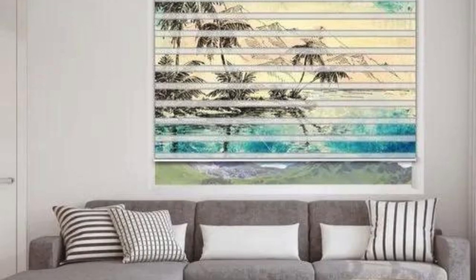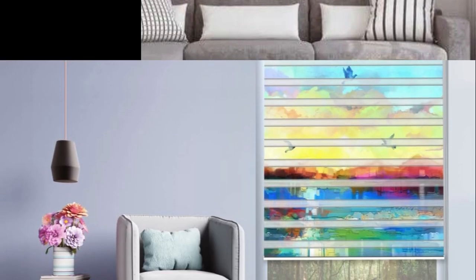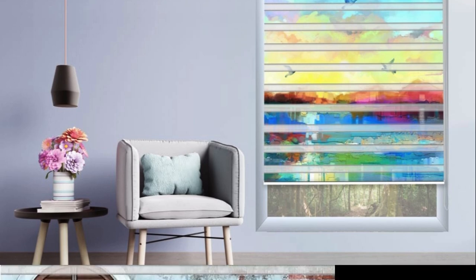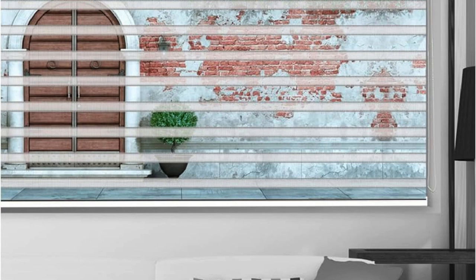The versatility of zebra blinds extends to their suitability for various window sizes and shapes, making them an adaptable choice for any room in the home or office. Their ease of maintenance adds to their appeal, as many zebra blinds can be easily cleaned with a gentle dusting or a light vacuuming, contributing to a hassle-free and low-maintenance window covering solution.